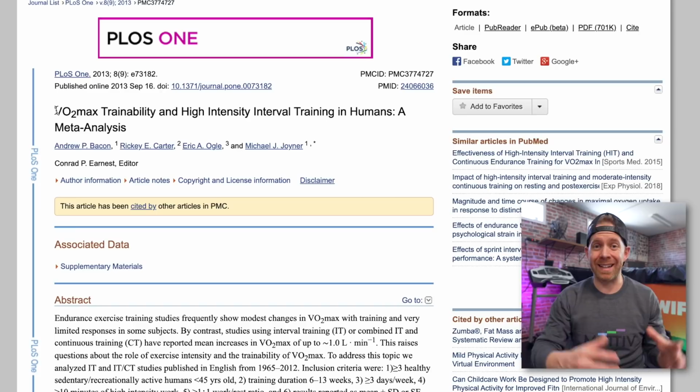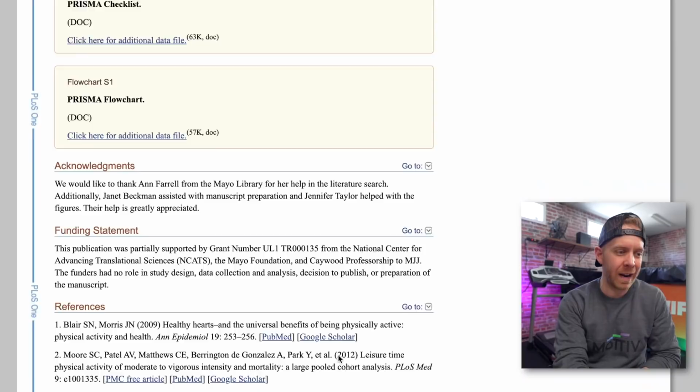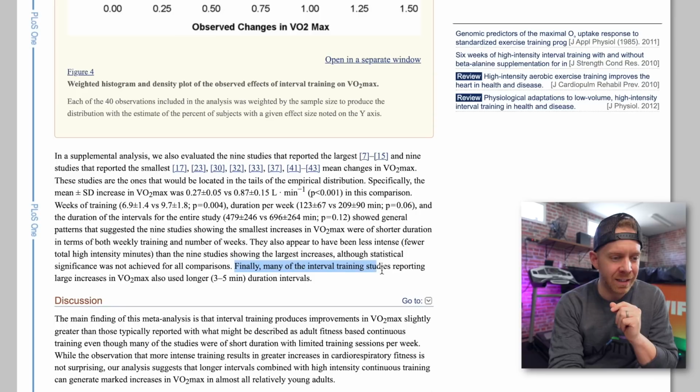But what happens when we get that FTP up to the point of hitting the ceiling? How do we improve our VO2 max so we can continue to improve it? How can we give ourselves more room to more easily improve our FTP? Finally, this is a meta-analysis, basically a study of a whole bunch of studies, titled VO2 Max Trainability and High Intensity Interval Training in Humans. We've got to go a long, long way down at the bottom, but what they get to in basically the very last sentence is: finally, many of the interval training studies reporting large increases in VO2 max also used longer 3 to 5 minute duration intervals.